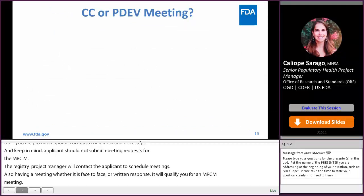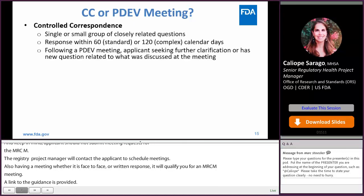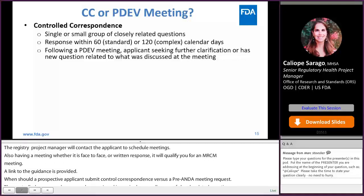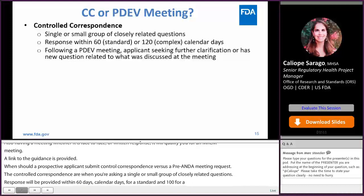When should a prospective applicant submit a controlled correspondence versus a PreANDA meeting request? Examples of when to submit a controlled correspondence are when you are asking a single or small group of closely related questions. A response will be provided within 60 calendar days for a standard and 120 for a complex. And following a PDEV meeting, applicants seeking further clarification or if you have new questions related to what was discussed during the meeting.